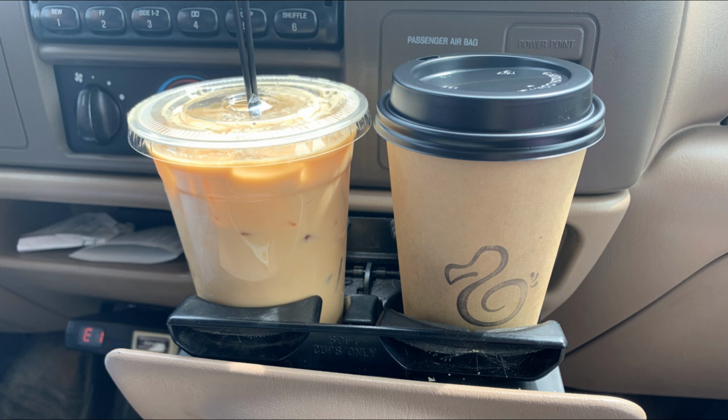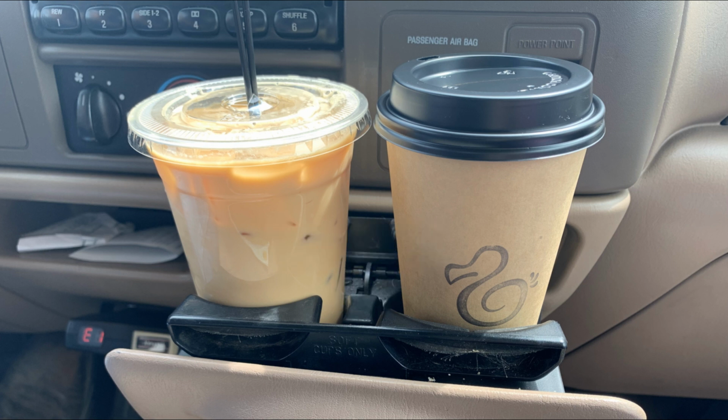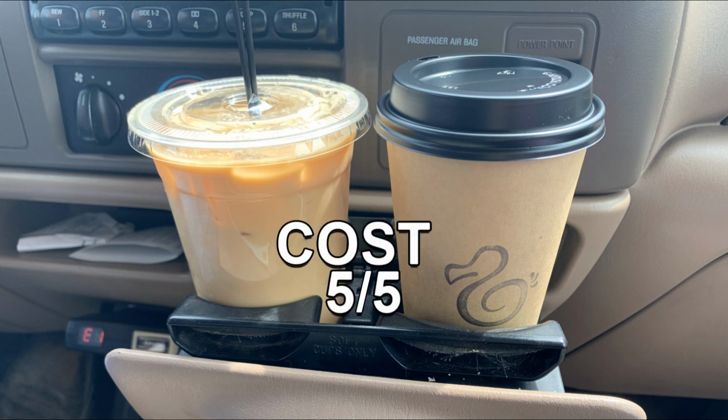For taste, we rate it a 4 out of 5. I think the flavor of mine was really good and even. It was a good ratio of milk to espresso, and Cameron noted the coffee flavor of his was good as well. For the cost, we rated a 5 out of 5. For 2 medium drinks and a tip, it was only $12, which is very reasonable.